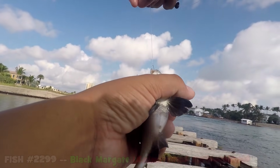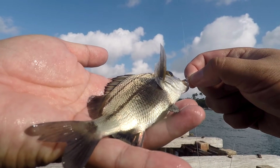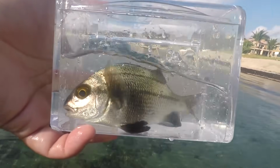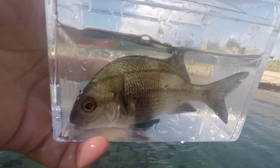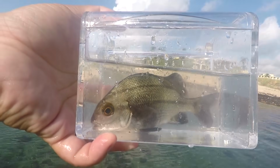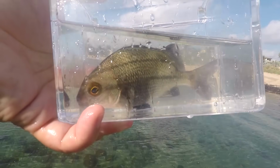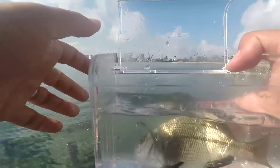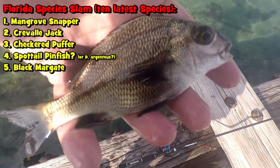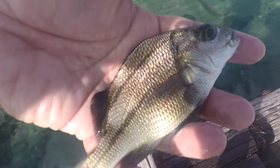Well, it is another species for Florida Slam, but yeah, it's just a small black margate, the tiniest one I have ever caught. Now, I would like to emphasize that it is the first time that I have seen a black margate this small. I've caught bigger before. When I saw it swimming down there, I really had no idea what it was. I thought, man, let's just catch it. Maybe it is a new type of sea robin or something. Turned out to be a juvenile black margate. Anyways, it is another species for our Florida Slam, but definitely not what we're looking for. It's still a 205. Hopefully we're gonna catch some new species today. All right, let me release this guy over here.